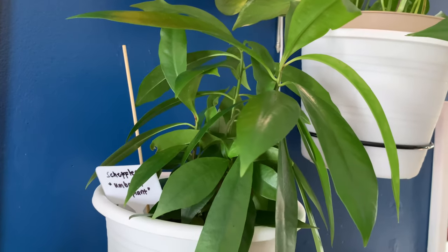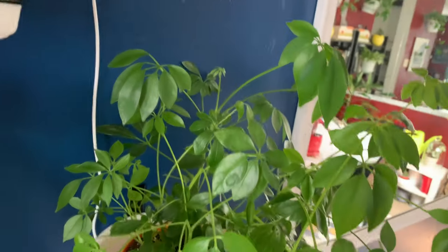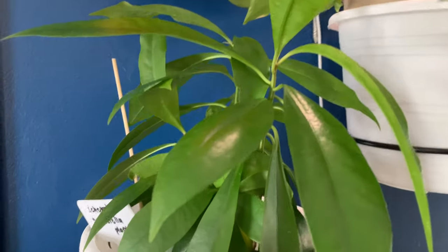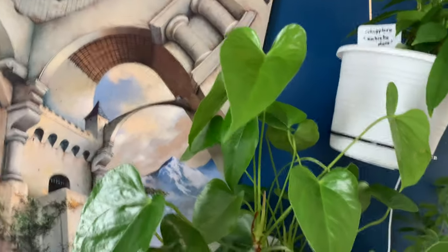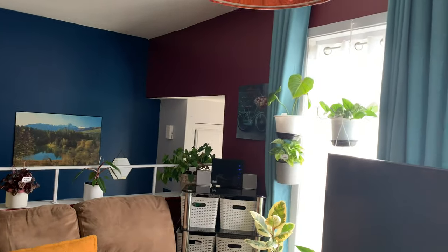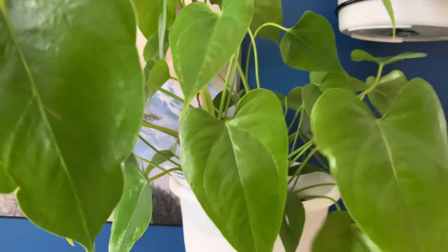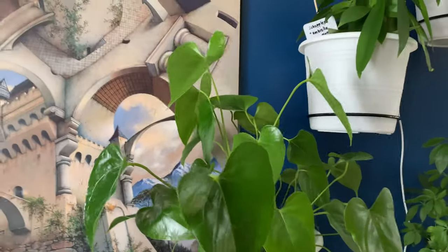This one here is a Schefflera, which I'm not pretty sure it is. This one here also is a Schefflera arboricola. So look at the difference between the two if they are really Schefflera, I don't know. This one here is an anthurium, just a regular one, similar to the one over there on the ledge. So yeah, I just have that one here and it seems to be doing fine. It doesn't get a lot of natural sunlight too, but it seems to be fine.